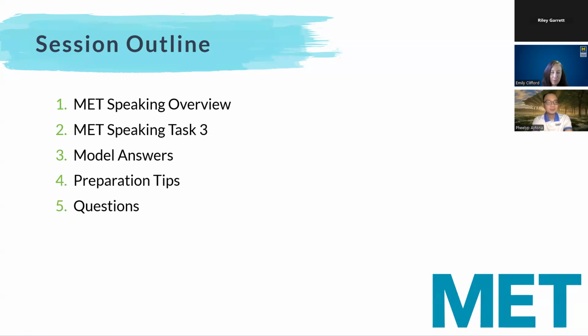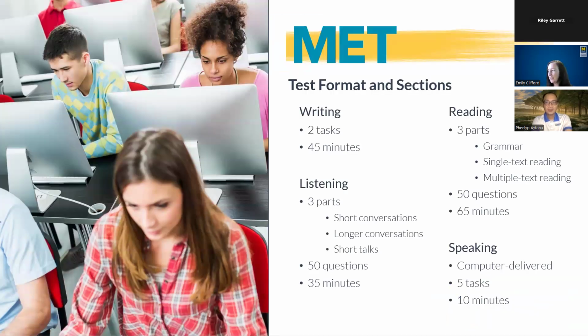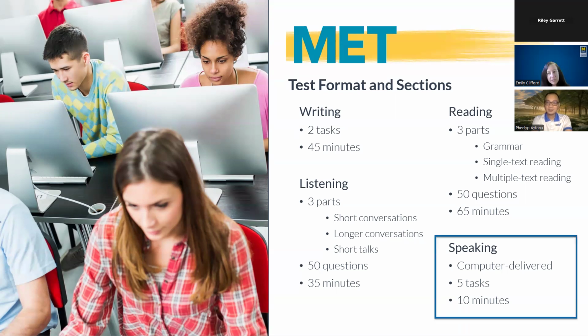So before we go into the speaking section, in case you're not familiar with MET or the Michigan English Test, this is what the whole test looks like. It's a 4-skill test and lasts, with all of those 4 sections, around 155 minutes. You can see what's involved in each section on the screen there. We will be covering listening and reading in a future webinar, and we will have 2 more webinars on the writing tasks. So mark your calendars. I'll give you the link at the end. But for today, we're talking about speaking, which is computer delivered like the rest of the test. It has 5 tasks and lasts for around 10 minutes in total.